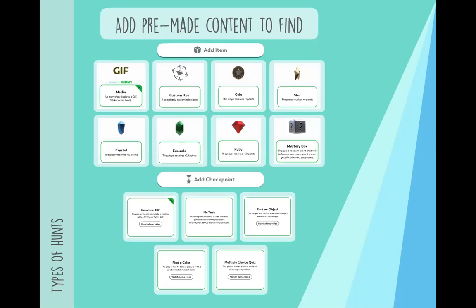Now, when you're in the app, once you've set up your play space, then you want to think about what kind of content you're going to be adding in there for your students to find. And the developers provide you with two options, either adding an item or adding a checkpoint. An item is something that most likely they're going to be collecting as they're moving around, and a checkpoint is something they're going to have to interact with. So you have quite a variety of things that you can choose from.